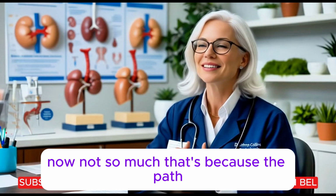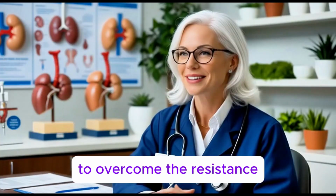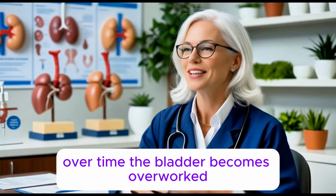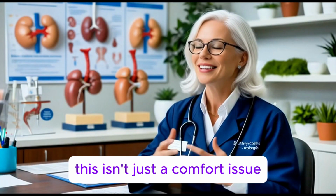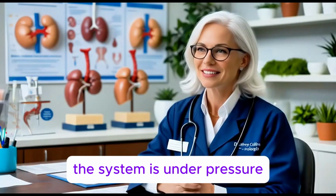That's because the path urine takes is being squeezed, and your bladder has to push harder to overcome the resistance. Over time, the bladder becomes overworked and may even become damaged. This isn't just a comfort issue. This is your body telling you the system is under pressure.